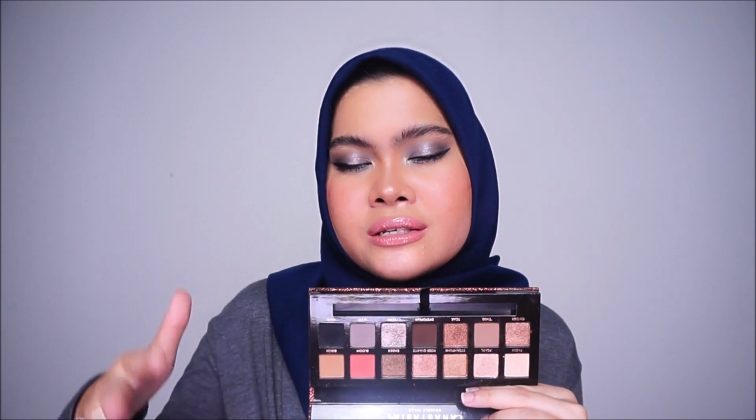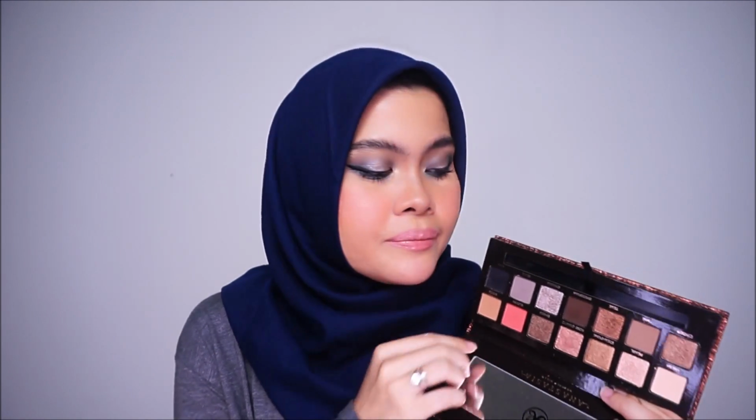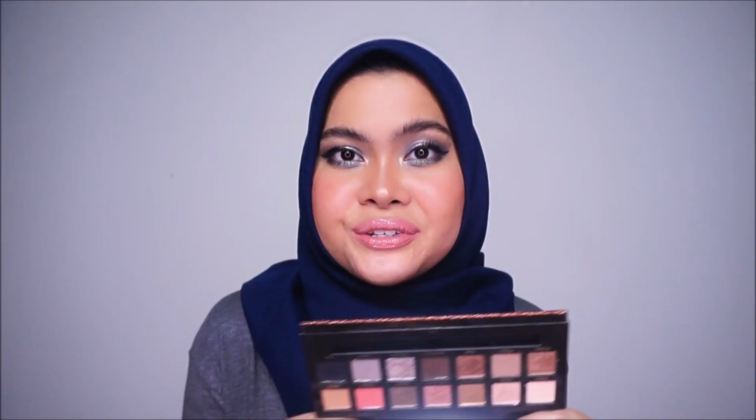A lot of the latest eye makeup looks that I post on my Instagram are created with this palette. Compared to Modern Renaissance, in my opinion, the Sultry palette has way less fallout, way less kickback. The colors layer together very well. They're blendable, nicely pigmented, but in my opinion, Modern Renaissance has slightly better pigmentation and is also more buttery. It's still very nice in quality, and I do love this palette.